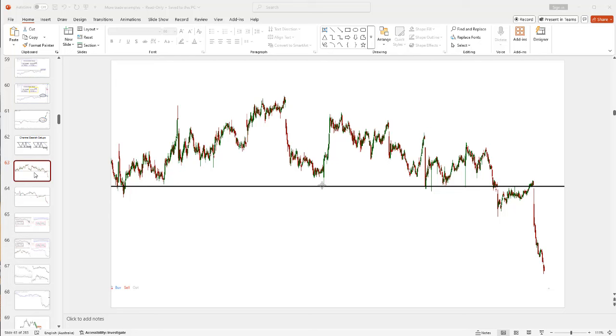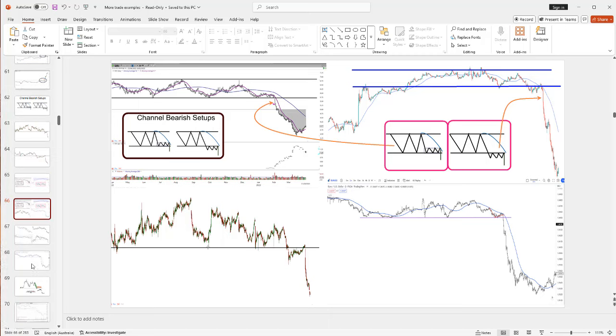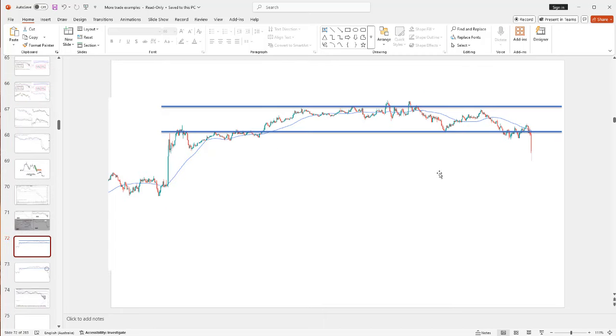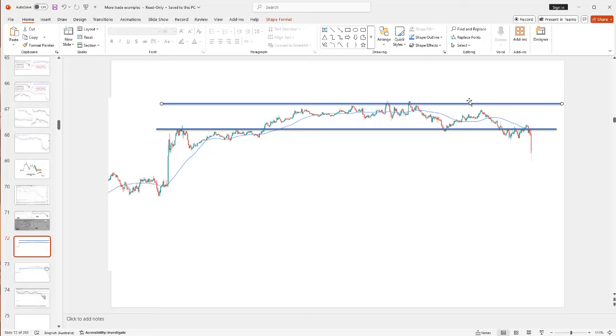Right? Let me show you some more examples of what I'm talking about here. This one here. This example, actually, you know what? Let me bring in someone here. So what I'm looking for is something like this here. See how we actually have that level all through there, and then that's obviously the channel up through there. See that? Remember I said before, what are we looking for?